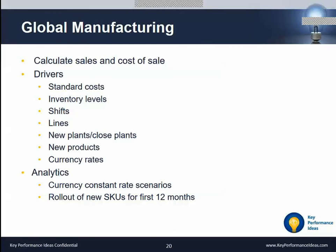For a global manufacturing company, again, we're calculating the sales and cost of sales. Drivers are standard costs, inventory levels, how many shifts there are at different plants, how many lines there are at different plants, whether a new plant is being opened or they're being closed, what new products are being delivered, and a big thing too is looking at currency rates. The analytics that we can gain from this are constant rate currency scenarios, looking at what the currency rate differences are and how much of the variance is coming from currency, and also looking at the rollout of new SKUs for the first 12 months.